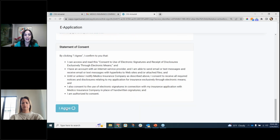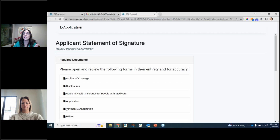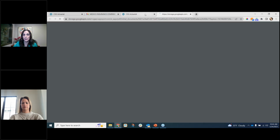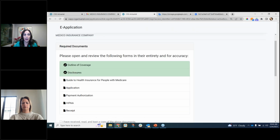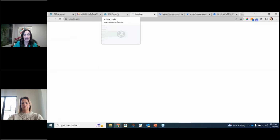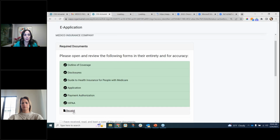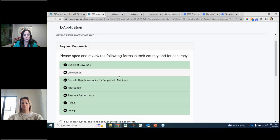We'll go ahead and we'll hit I agree. So there's 3 screens that your client will do. One is the verify. The second is the agreeing to do the electronic signature. And then the third is the actual signature. So the actual signature, just like they were in person, they'll open up every single document. So they'll open up the outline, the disclosures, all the bars will turn green. Again, I'm going through these really quickly just for time purposes, but you saw them on that previous screen.